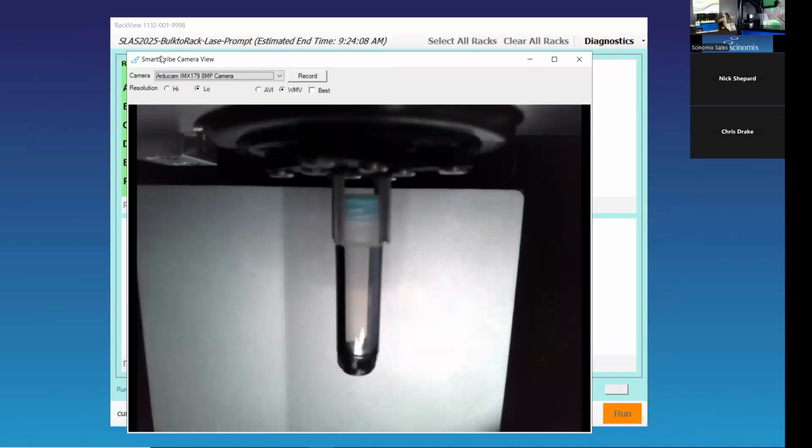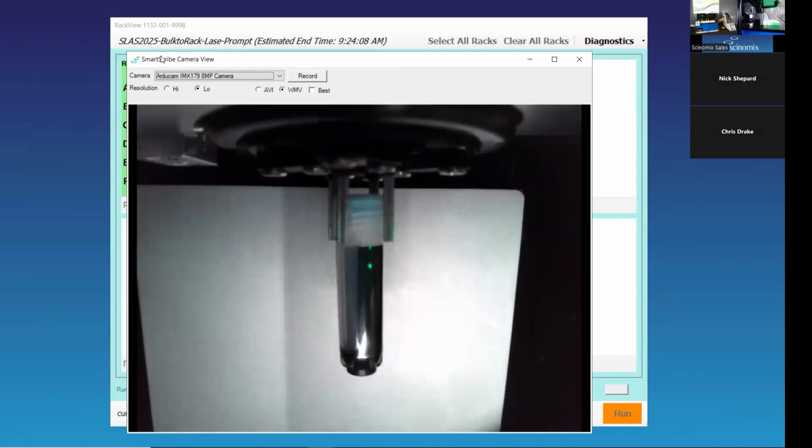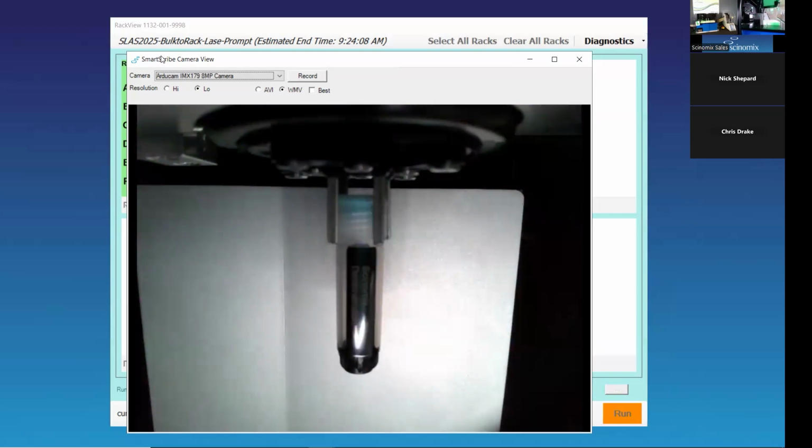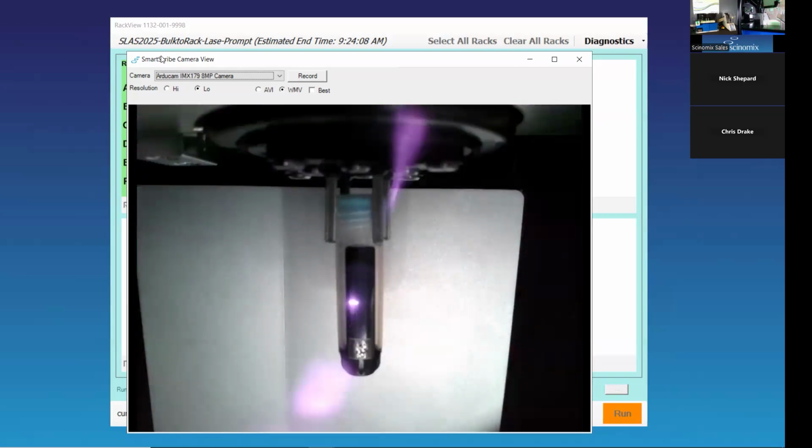And this view is fantastic. We're really excited to be able to have this camera so that you can kind of watch it, as it is a little mesmerizing, at least to myself, and I'm sure to Chris as well. Yeah, I think I've done probably 100,000 tubes, and I still like watching this. Yep. And one more tube here.